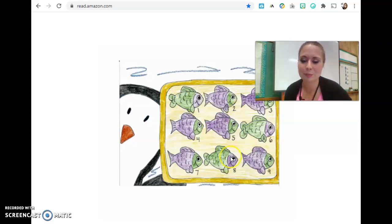You see your fish here, but again, it's a small plate. You can only fit 9 fish. They need to figure out how to fit more.